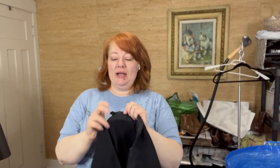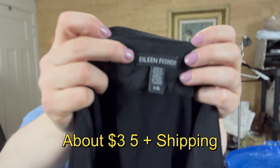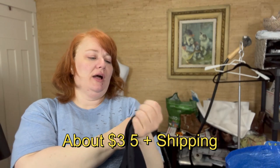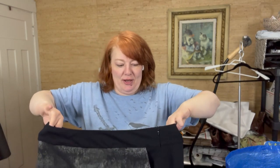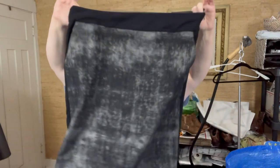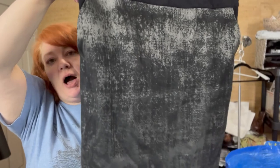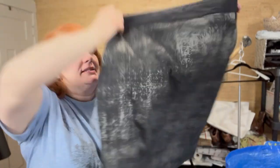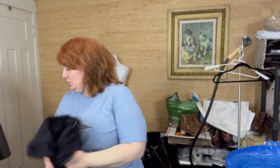Oh, this is also Eileen Fisher, but I think this is a newer tag. I don't know how to tell the newer tags. If you know how, put that in the comments below. But it's just like this little pencil skirt. It has pockets. It has this cool metallic detail. And then the back is just plain, but it is stretchy.